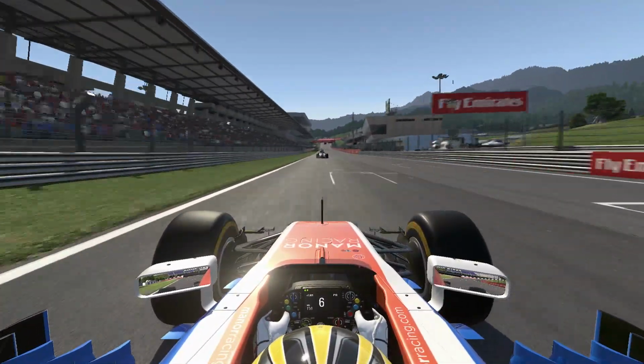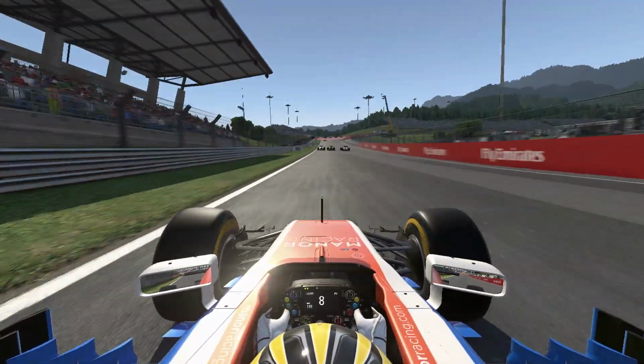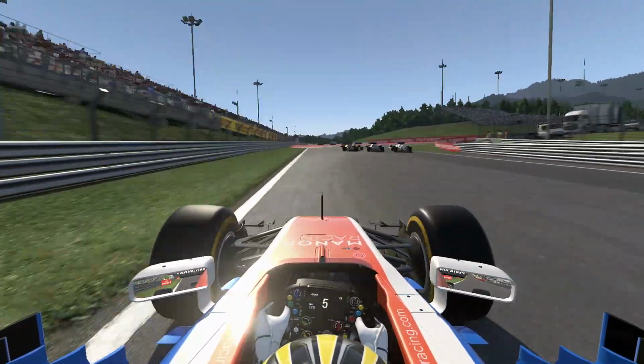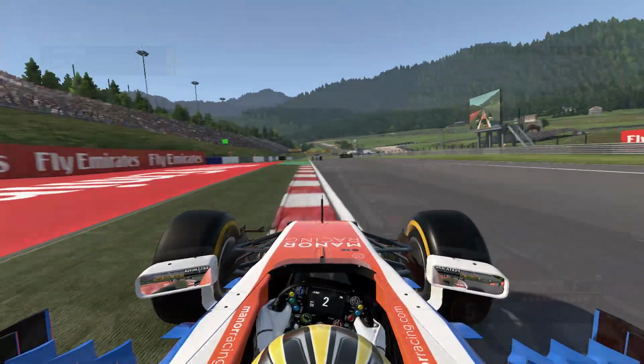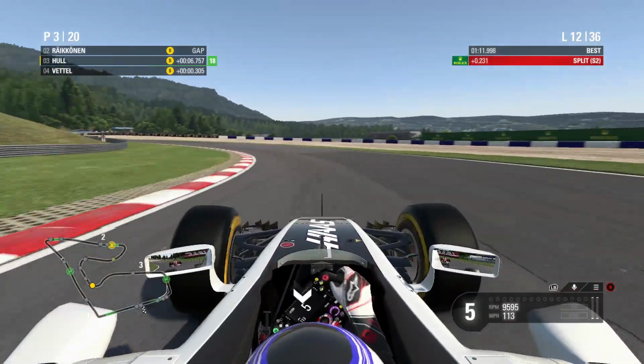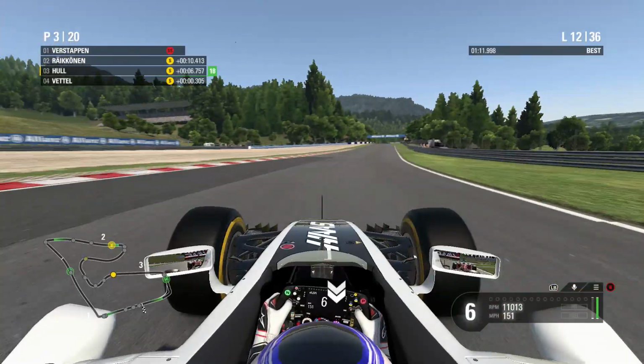Let's look at it from Rio Haryanto's perspective here. Don't know what the AI or these drivers are like going into turn 1, but 3 into 1 apparently did not go, and Massa's gone round. Then he's just been clouted by the Manor. Those guys still wouldn't have stopped yet because they're on the same soft tyre strategy as ourselves. We're having issues now on our tyres.